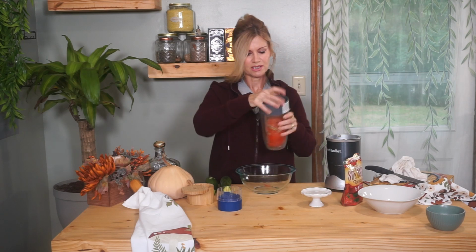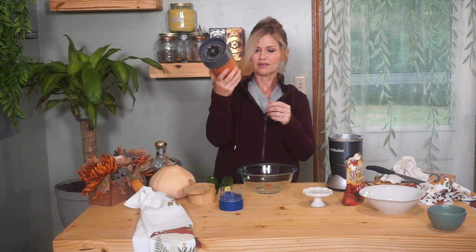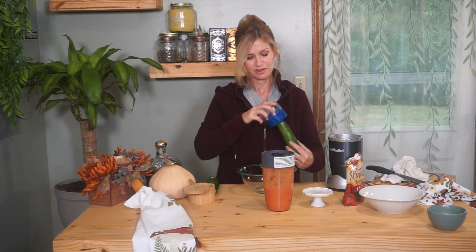So I'm just going to blend this up real quick. All right, that looks good. I think we're all blended up there. It's about time for me to get a new blade for this blender. I've had it quite a while. In fact, I've had 3 of these NutriBullets, and I've already gone through 3 blades, and it's time for a new one on this one.